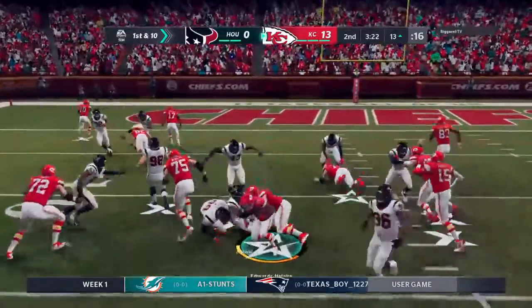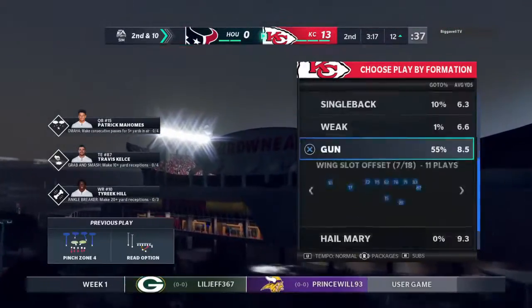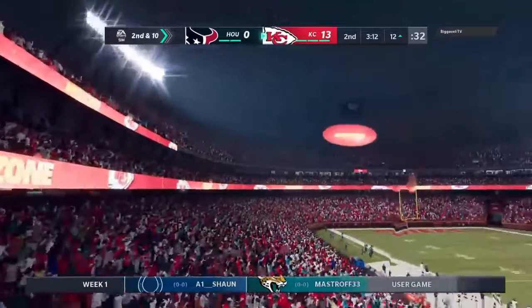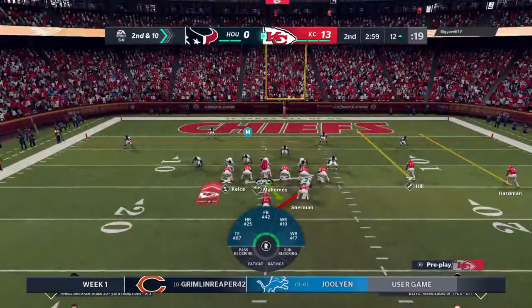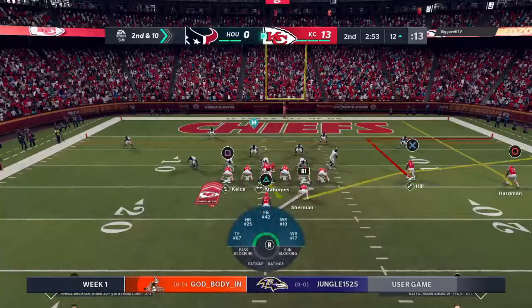From the shotgun now, here's an inside give. And nothing doing. He's immediately taken down at the line of scrimmage. J.J. Watt, the one that gets him down. The running lanes have definitely not been there for him here in the first half, and I don't think it's all been his fault. His offensive line hasn't given him much space. A loss results there.